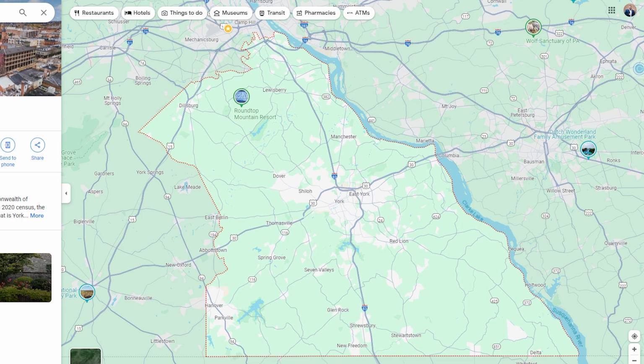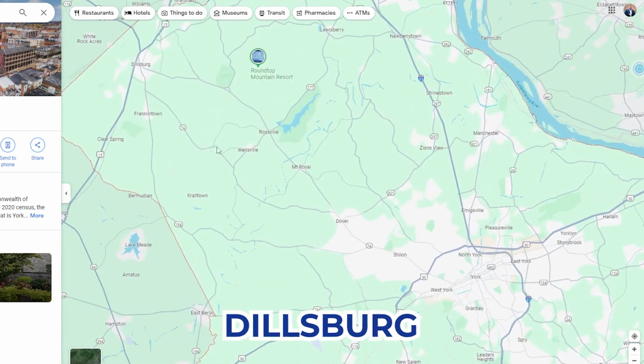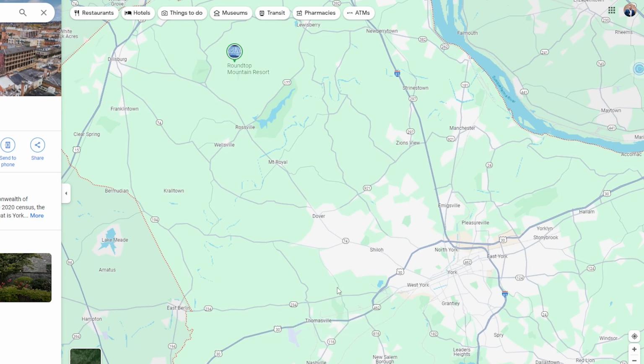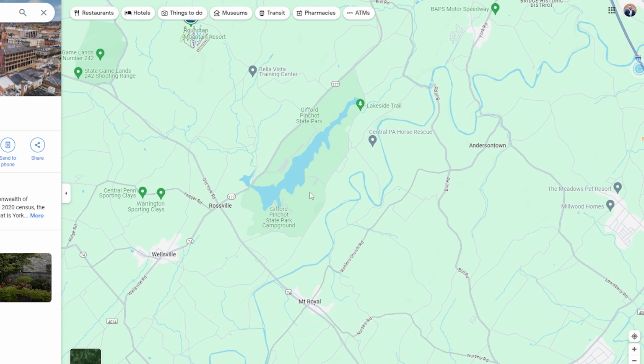Now, today, we are going to be focusing on Northern York County, which is basically this line and above. And we're actually going to be splitting this into two separate videos. So, see, you have York City right here, right in the middle. Everything up here is Northern York County, and today's video, part one, is going to be the western side. So it's going to be places like Dillsburg, Wellsville, Mount Royal, and Dover, which is a very up-and-coming area. A lot of new built housing is happening in and around Dover. And we're going to end the video today at Pinchot State Park. Very popular park, very nice tourist attraction here in central Pennsylvania. So we're gonna get to it right now.